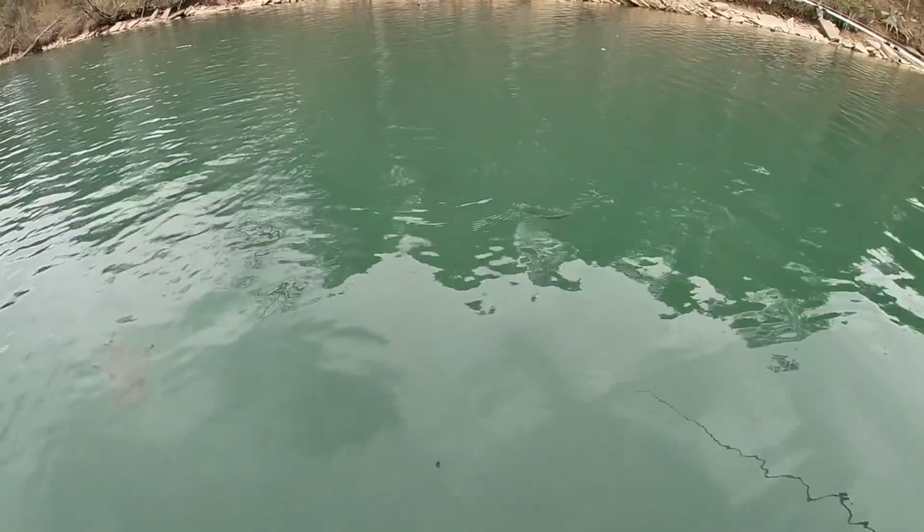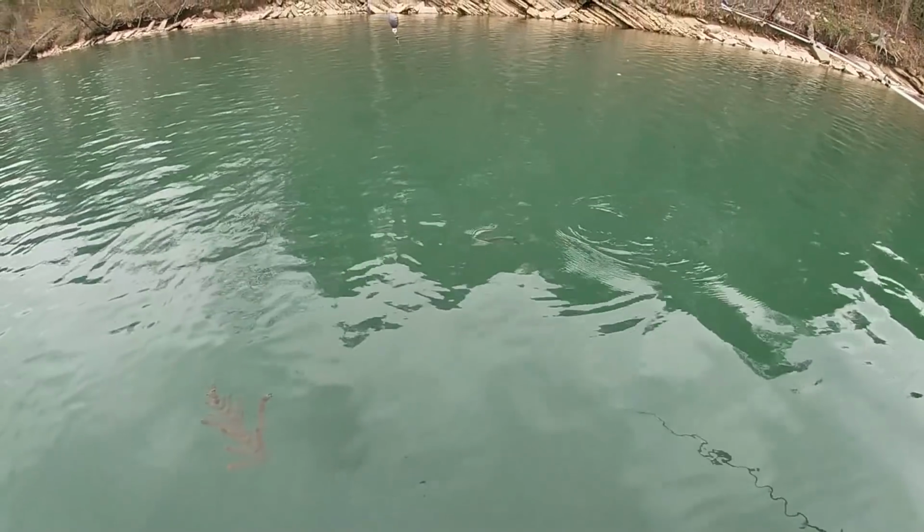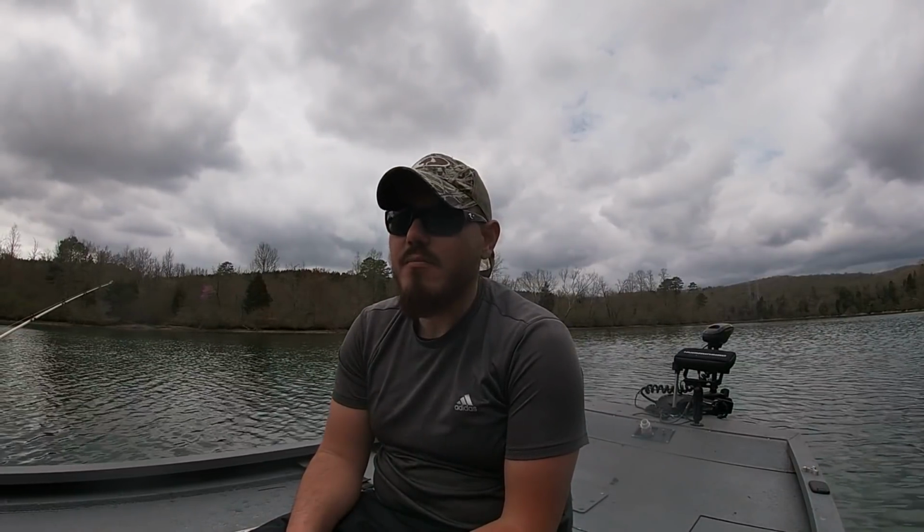So take care of your bait, hook them the way they're supposed to be hooked, know what you have, and you're gonna put more fish in the boat, I guarantee it. Hopefully now you're going to be able to tell the difference between those threadfin and gizzards, or whatever bait fish you may have out there in your body of water, and be able to figure out what those fish are keying on a little bit better, and understand a little bit more what's going on under the water, and hopefully it'll put more fish in the boat for you.